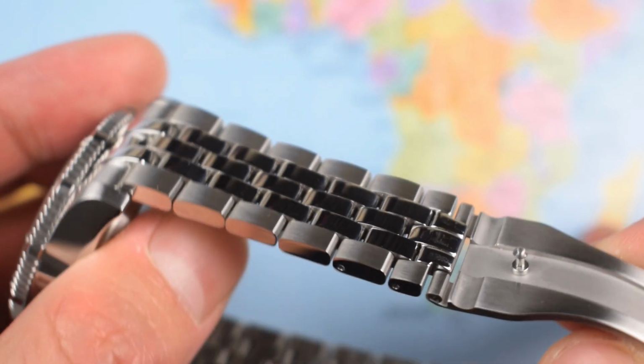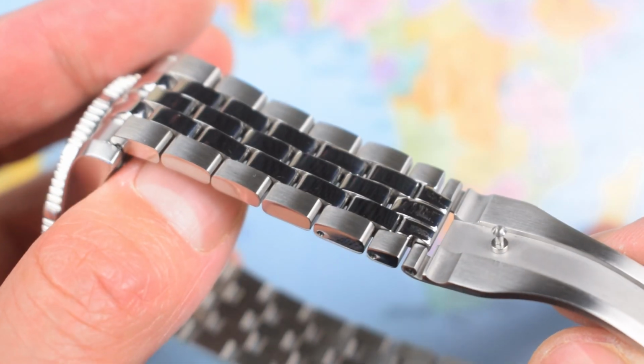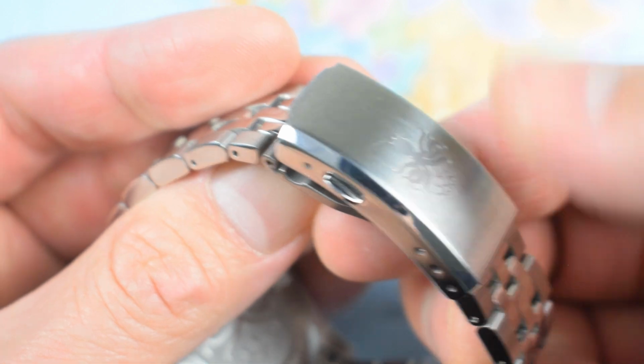Now, I've already mentioned the pin and collar system. I had no issues with it personally, but just do bear that in mind if you are going to buy this one and size it yourself at home. I will make mention of the clasp though. Clasp is fine, like I said, it kind of suits the watch.